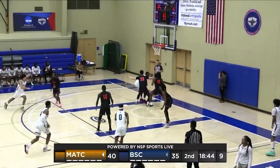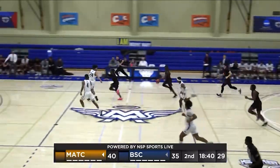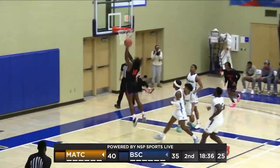And now they're trying to slow this game down a little bit. The pass was an errant one. Shimon Artis picks it up for Milwaukee Tech. Artis finds Shelton Williams Dryden with the jam.